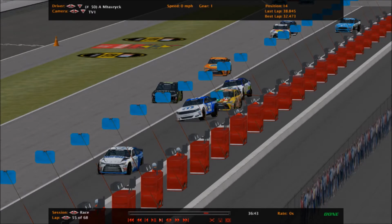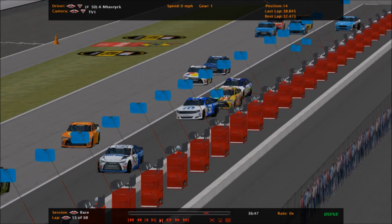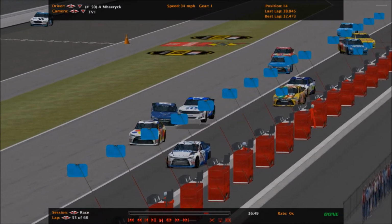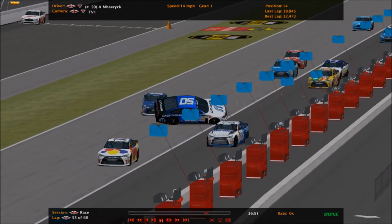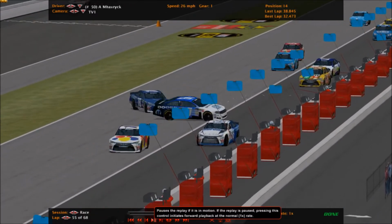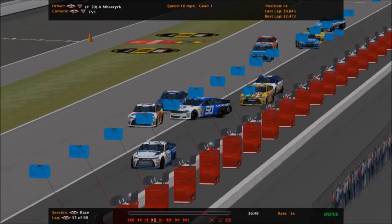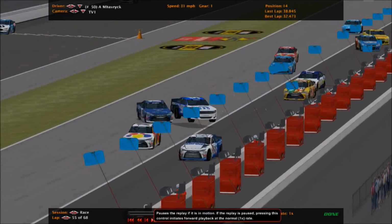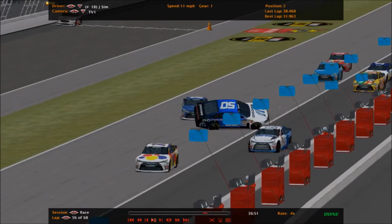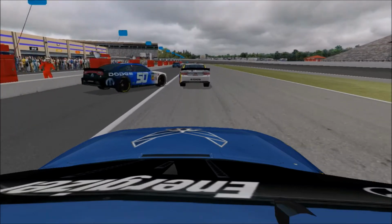Alright, so here's the first incident I want to review. So the 50 changes his tires and he comes out right in front of the 18. And that is weird, because the game doesn't really recognize that he's flipping. We do have an onboard with the 18 there. That probably caught him way off guard. It looks like there was just enough to flip the car over. On board with the 18. Probably not too happy after this.